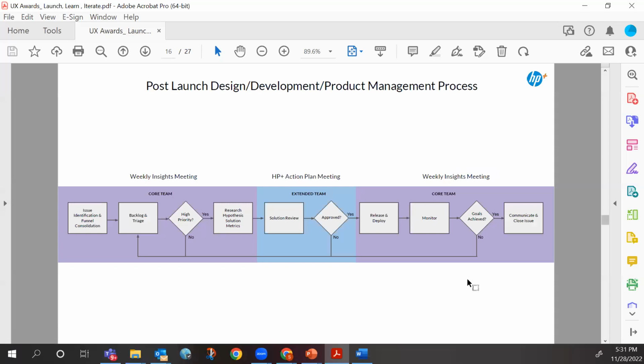And post-launch, the design team worked very closely with the cross-functional team of product management, design, quality, and engineering on having a weekly insights meeting where the team would look at the insights together, arrive at hypotheses and solutions, provide user testing prior to launching an A/B test experience, and then monitor those results and come back into this closed loop process of weekly insights and action plans.